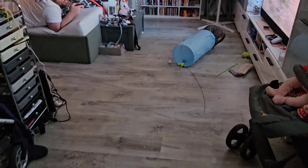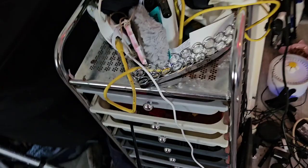I'm gonna stick this back where she's pulled it out. There we go. So we've got two prams in here.